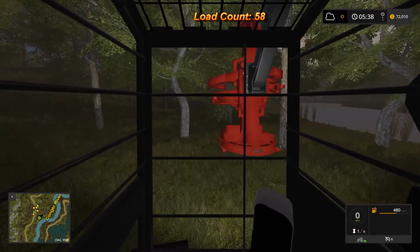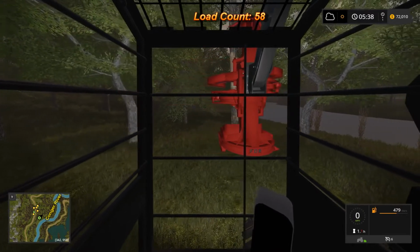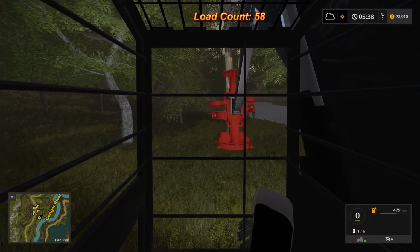Okay, we won't fool with these curvy trees. We'll leave them alone and let them grow.